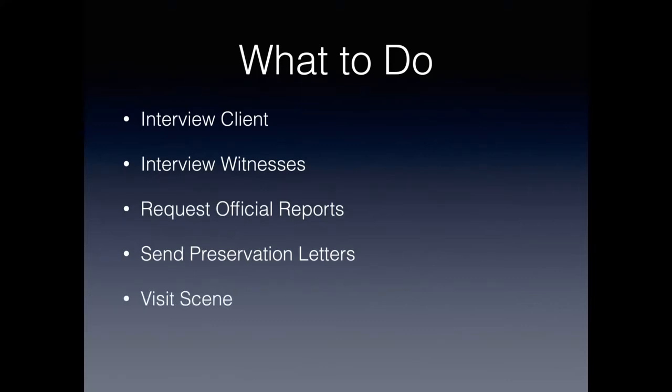It's important to visit the scene of the crash and use Google. I remember when we started practicing, we always had to go to the scene of every crash. Now, with Google Images, it really alleviates the need to visit every scene, but it's important, I believe, to pull the scene up. And if there's anything unique, you need to get out there. And obviously, if it's a premise liability case, you need to get to the scene.